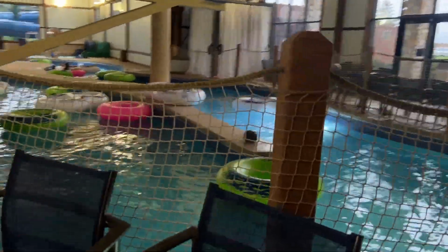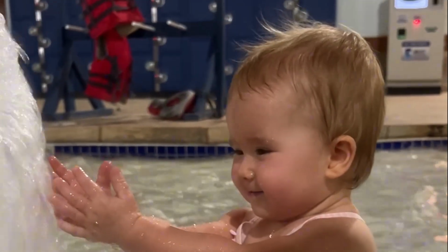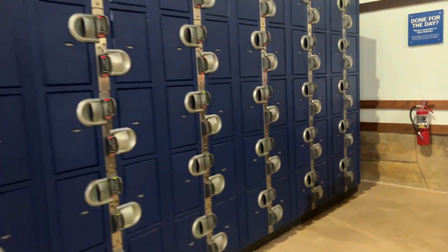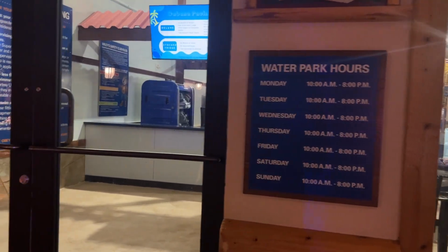Oh, Lazy River. Oh, that looks so cool. So some extra things they have are lockers, they have life jackets for you to use, and note that the water park is open until 8 o'clock every day.